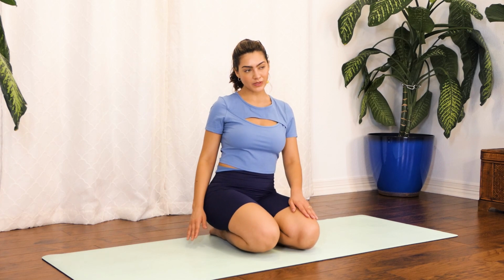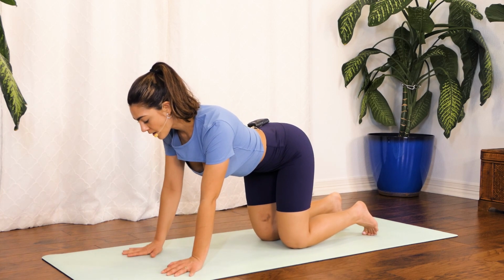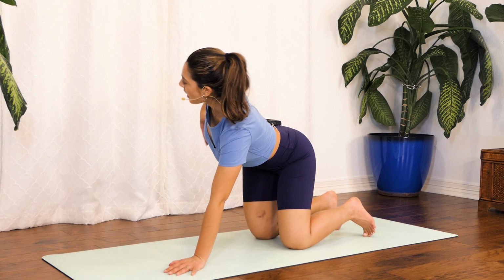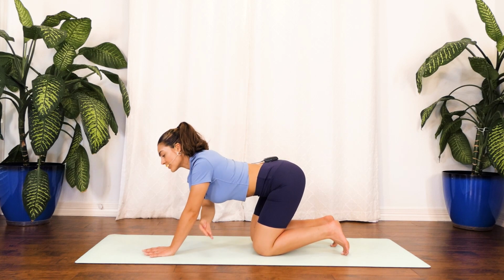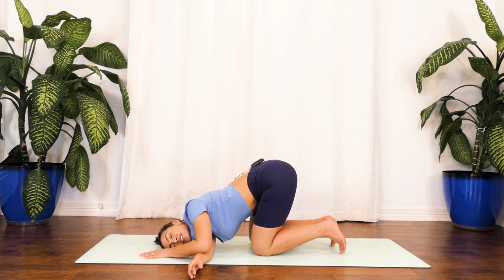Excellent job. We're going to go ahead and move towards a tabletop position just to do some warm-up exercises. From this tabletop position, you're going to take a deep breath in as you lengthen your right arm high to the sky. Exhale, thread it below your left, coming into thread the needle. Allow your right cheek to just rest gently on your mat. We're going to stay here for 2 full breaths.